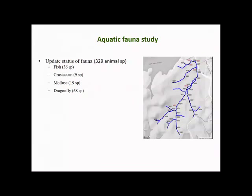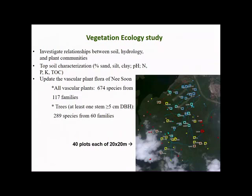For aquatic fauna, through the last 4 years, the species list has been updated. For vegetation, we selected 40 blocks of 20 by 20 meters crossing from the dry to the wet area of the whole swamp area.